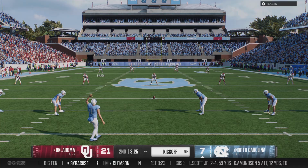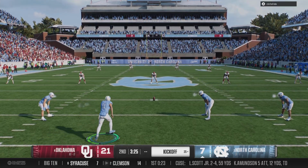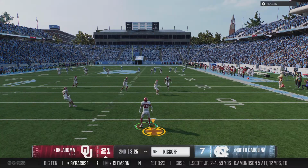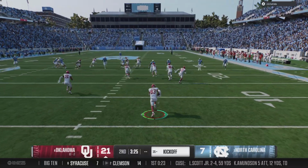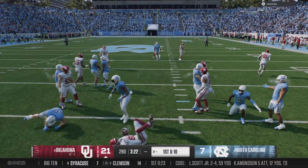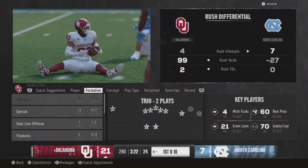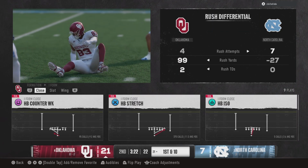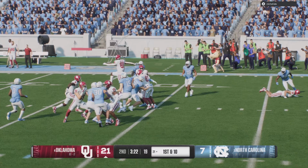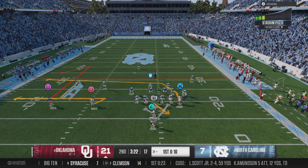Kickoff team is on the field. See if they give the returner a chance to bring this one back. He's going to return it from near the goal line. And he's tackled at the 21. That's where the drive will start. And the Sooners offense is back on the field.